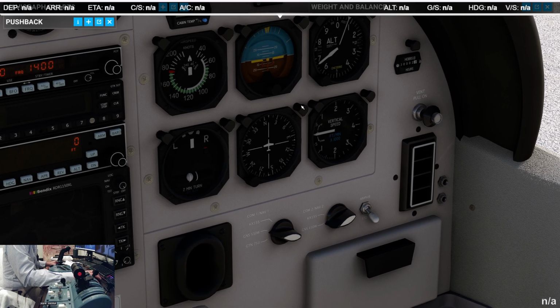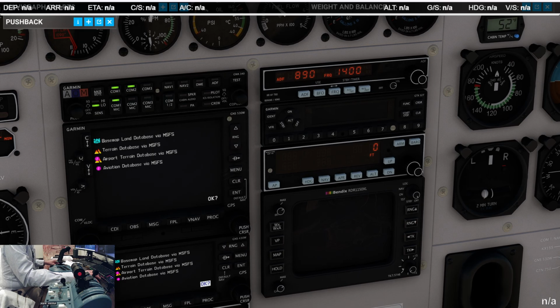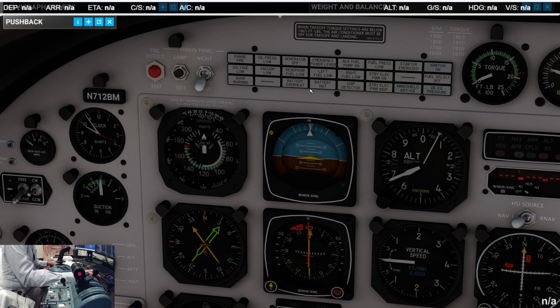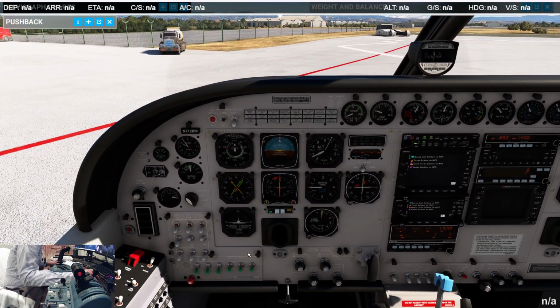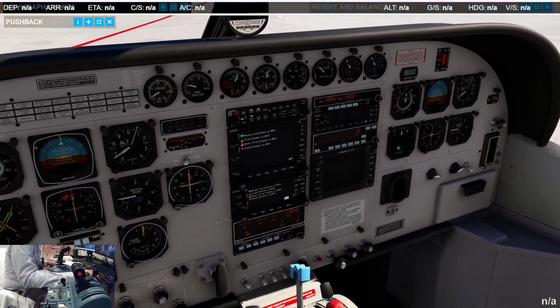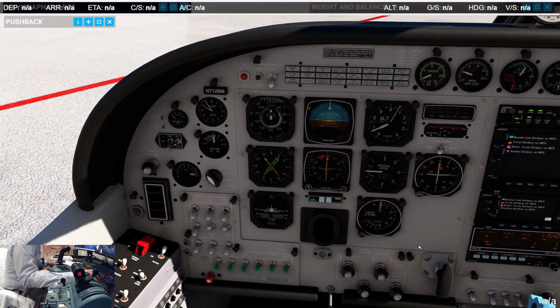HSI's, or excuse me, vertical. I don't think we can change it. Oh yeah, there it is. Okay, that looks good. That is set. Remote compass, fine. Let's go ahead. Let's see, verify slave. Do that. Where is that? Oh yeah, right here. Good. Slave. Set avionics and GPS.